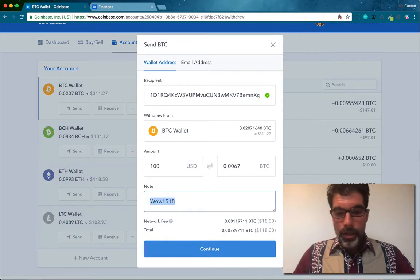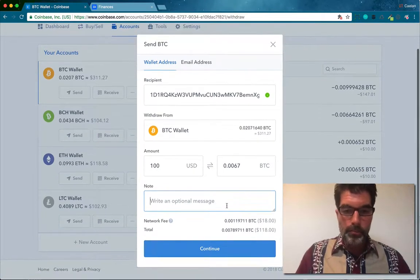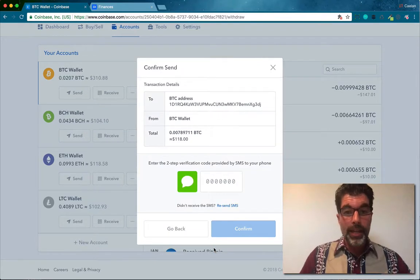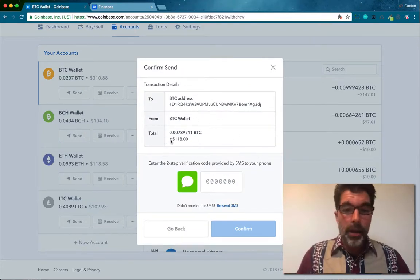$18! And you know what? I'm not going to do that, because for all I know, all of these special characters might muck it up in the blockchain. I seriously doubt it would, but I'm just going to keep it simple and hit continue. So here we go. Sending to this address from my BTC wallet about 118.